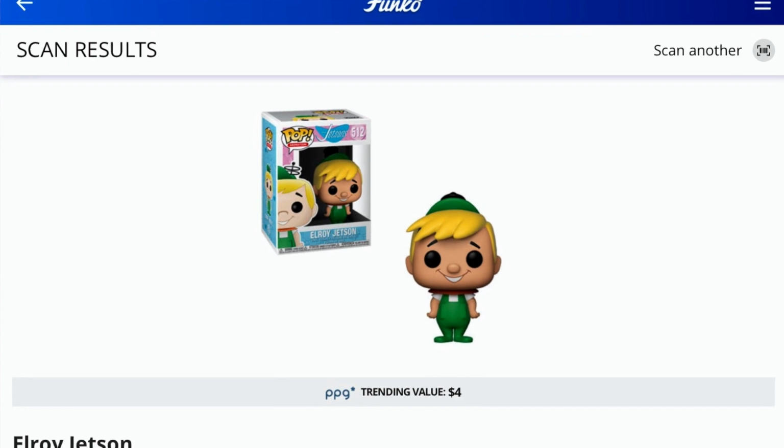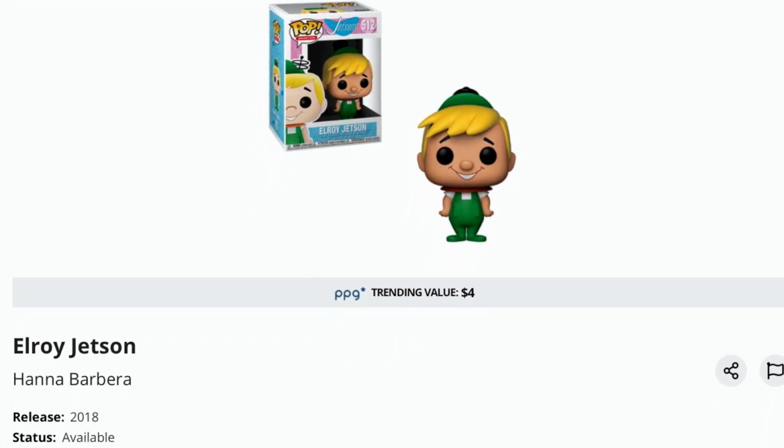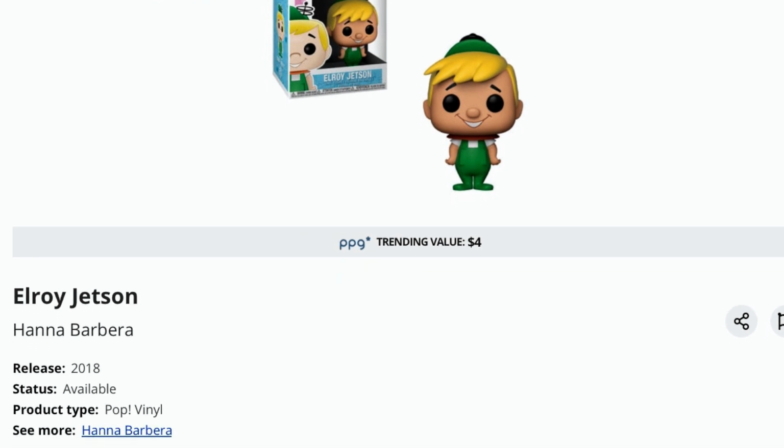Okay. Nowhere near, he's a basic common Pop. That's why I'm glad, kind of like the Ready Player Ones that I kept, they really didn't have a high value in them, but they're important to me. This again does not have a high value in it. It is a trending value of $4. Came out in 2008. Elroy Jetson, still available, vinyl Pop from Hanna-Barbera. So again, it's going to be a personal collection of mine. This is actually something I am going to keep.